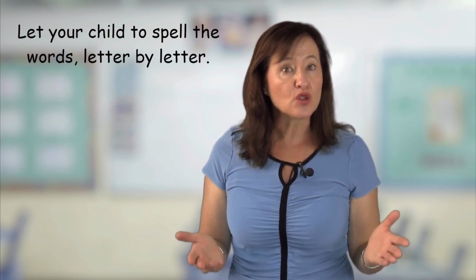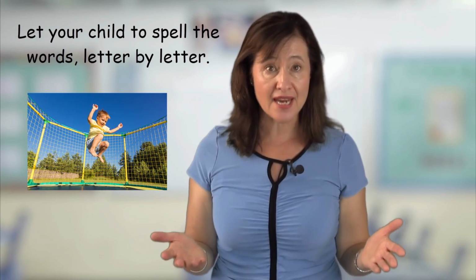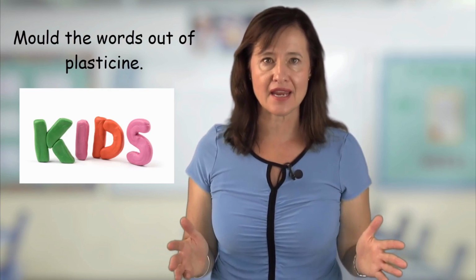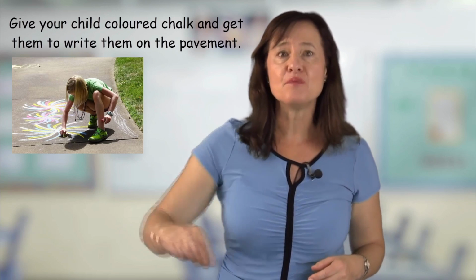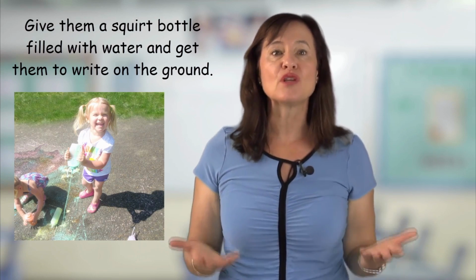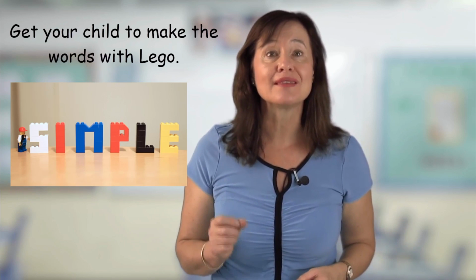Let your child spell the words letter by letter while bouncing on your trampoline. Get your child to mould the words out of plasticine. Give your child coloured chalk and get them to write them outside on the pavement. Give them a squirt bottle filled with water and get them to write it on the ground or the fence. Get your child to make the words with Lego.